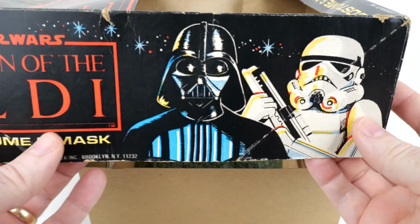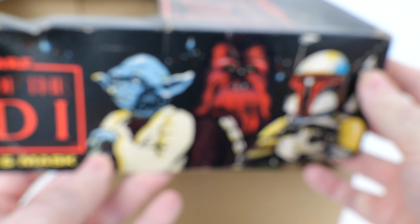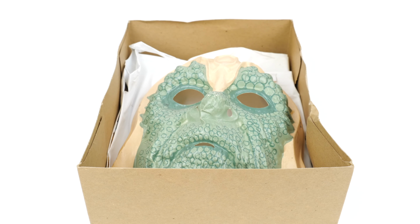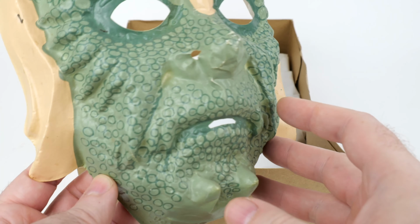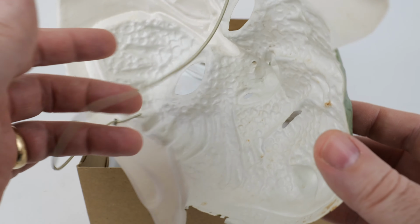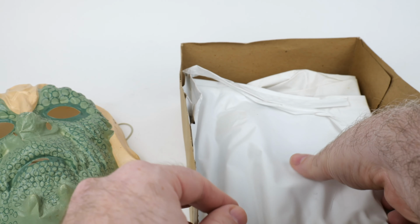Now we should look at the box too, briefly. It's got some really cool art of some of the other characters that you could get. The main characters of Star Wars, including Klaatu, of course. Now, the costume itself is basically just a very, very thin plastic mask, which, if you've ever seen a 1980s Halloween costume, you're probably familiar with. I had several of these when I was a kid. And the rest of it is just a vinyl kind of jumpsuit that kids would wear over their other clothing.